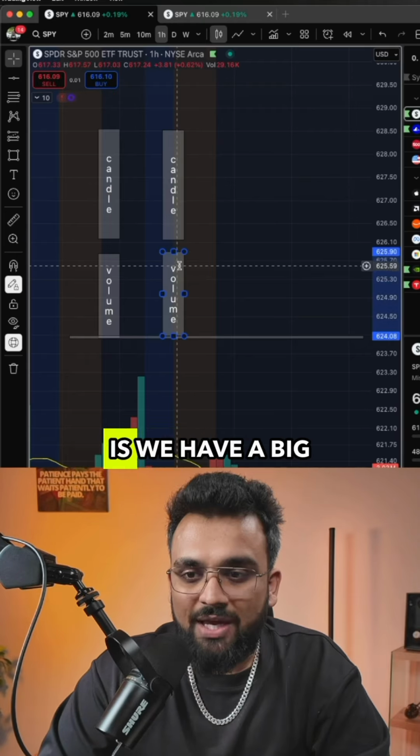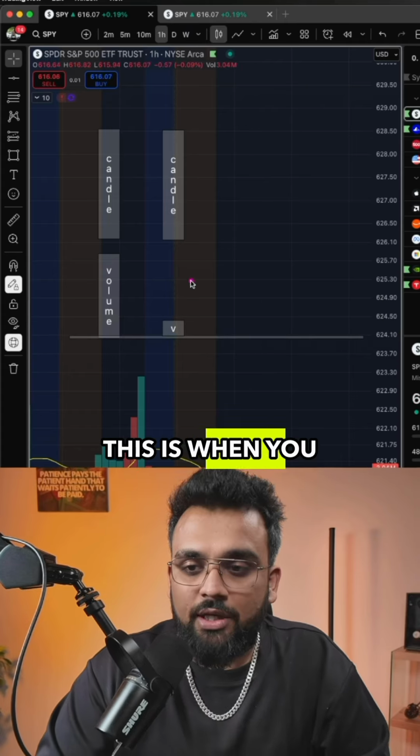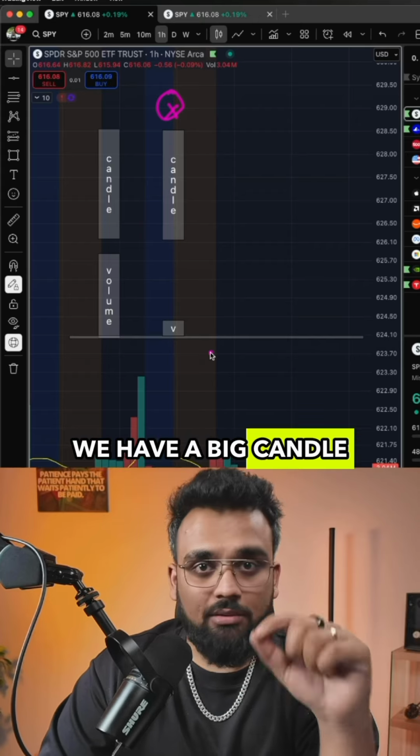Now, second scenario is we have a big candle, but instead of a big volume, we get a small volume. This is when you need to be careful because there's a lot of manipulation happening behind the market. If the volume is small, we have a big candle, you gotta be careful.